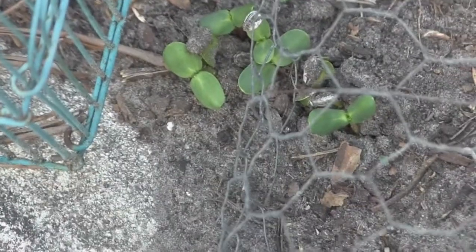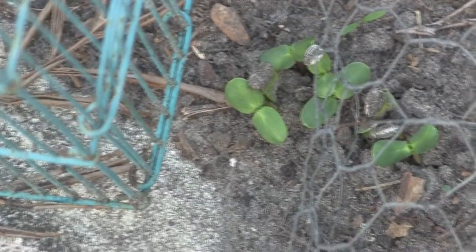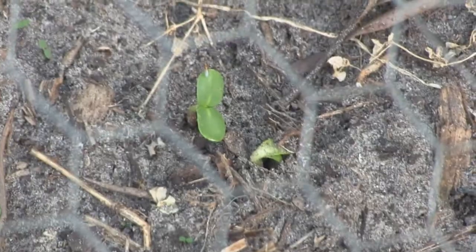And it was funny because while I was planting these, one of my hens, Zuko, was with me. And she did eat one of the seeds. It was pretty funny. There's one just starting to break out of the earth. Very cute.